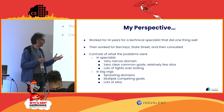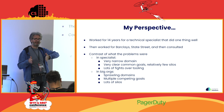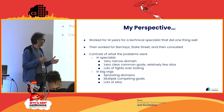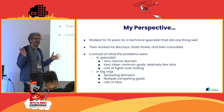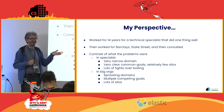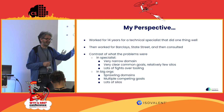In large organizations, you've got sprawling domains. Unlike the specialist company, where everyone was an expert in both the domain and the technology we were using, and there was a lot of competition about who knew the technologies best. Barclays, for example, had 6,000 development teams. So everything from high-frequency trading with severe demands on uptime to the address lookup for branches. That's at the other end of the scale.